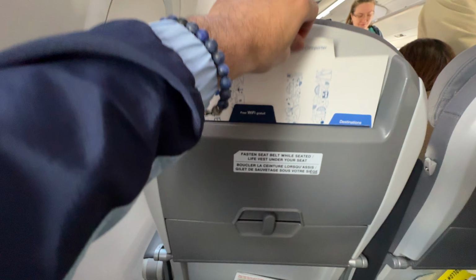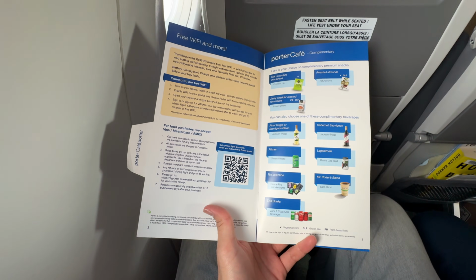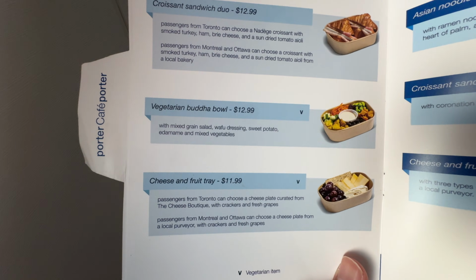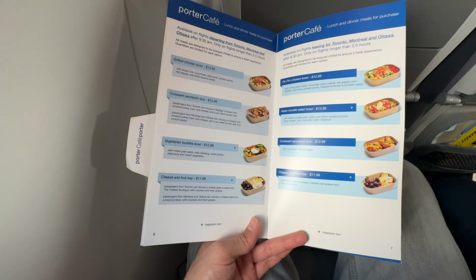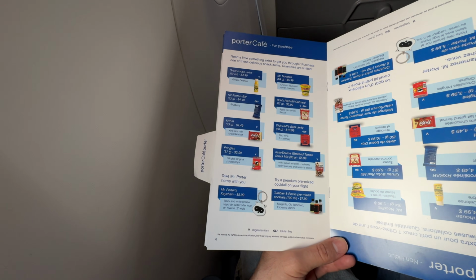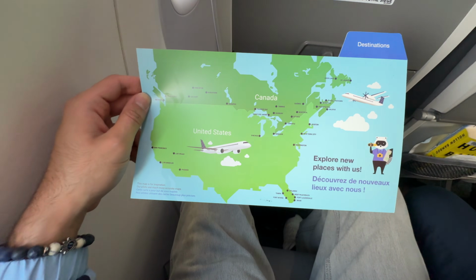Near the top of the seat was a menu for the Porter Cafe. It shows you what you can get for free as well as paid items like the meals included in Porter Reserve. They generally seem to be in the range of $12 to $14, which I personally wouldn't get unless I was really hungry. And the last page had a couple of items you can purchase such as chocolate bars and keychains. There's also a card that showed all the destinations Porter flies to.